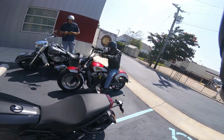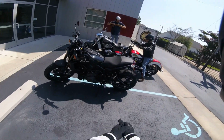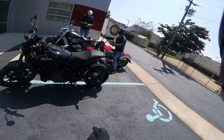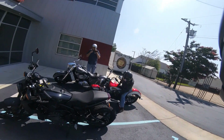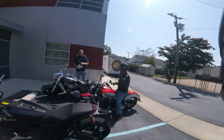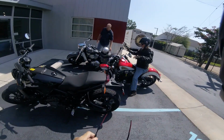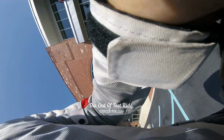So I've dismounted, there's the Scout. Actually, I'm quite pleased to get off of that motorcycle. I enjoyed every second of it, but it's definitely not for me. Well, at least I know the FTR is not for me.